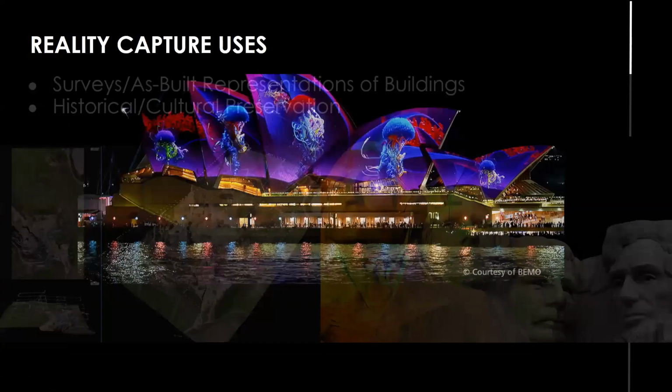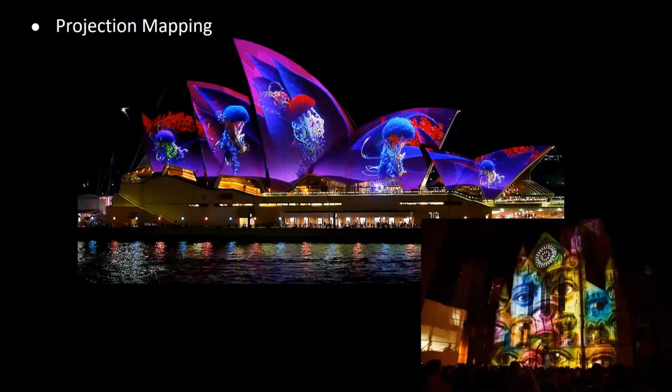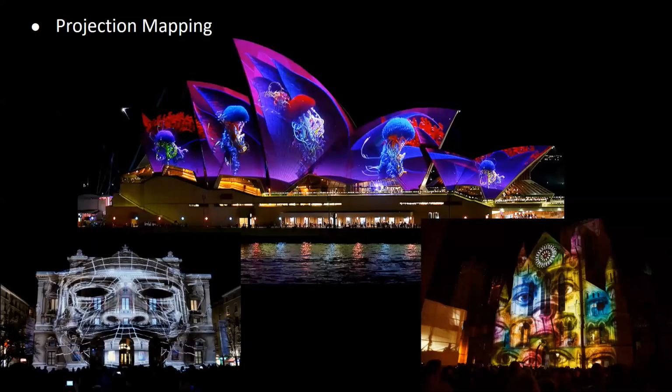And also projection mapping. Projection mapping is a cool way that artists are using projectors on buildings to play with the dimensions of the buildings. It looks as though the building is coming alive with the play of lights and everything. And reality capture helps you to get the building into the software that does that for you. So very quickly, I ran past the software that you can use for reality capture.